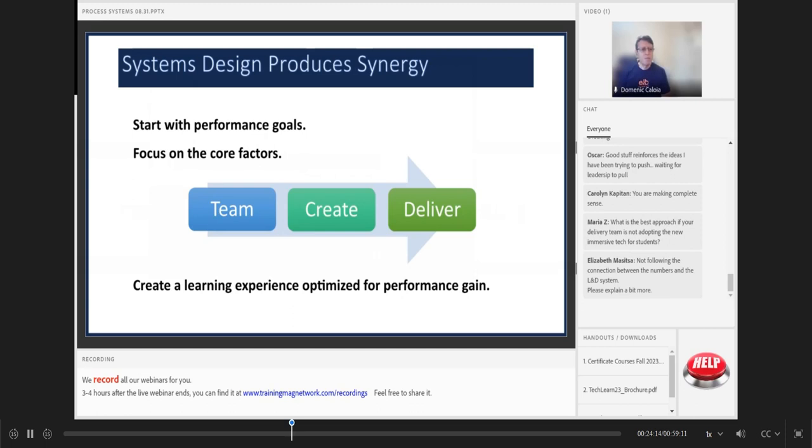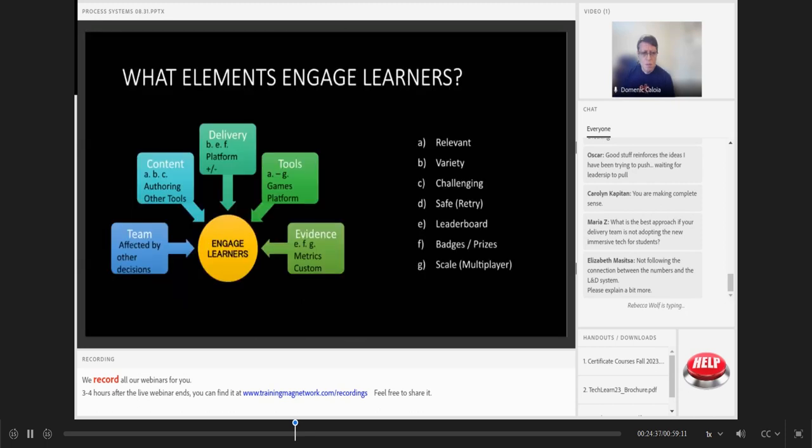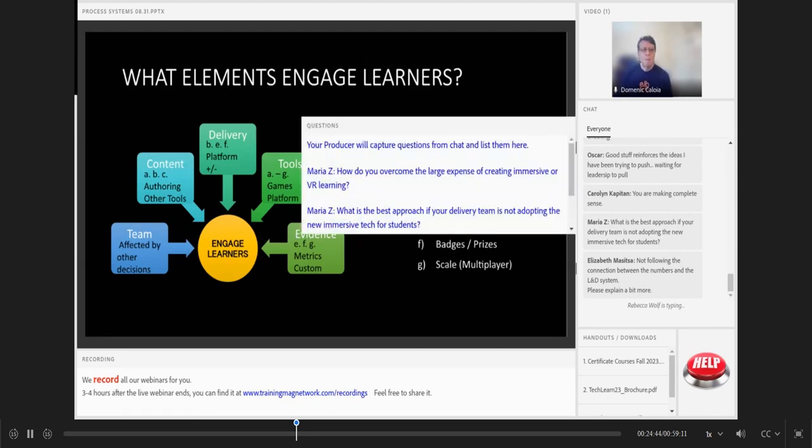Elizabeth is also asking, Dominic, that she's not following the connection between the numbers and the L&D system. She wants you to explain a bit more. Okay, your voice kind of dropped off. She's asking about the connection between the numbers and the L&D system, and wanted you to explain a bit more about this one here. Gary will cover it. I put the question on the screen for you. Elizabeth asks, she's not following the connection between the numbers and the L&D system, so could you explain that a little bit more, Dom?